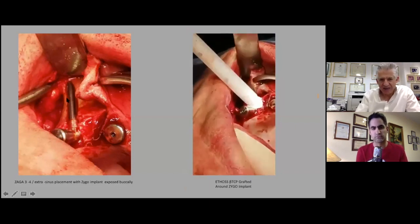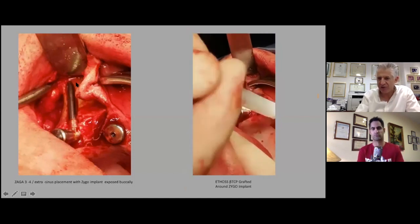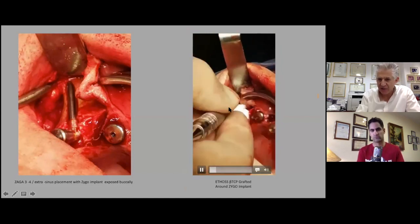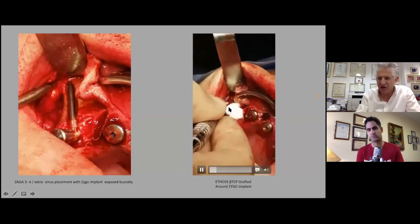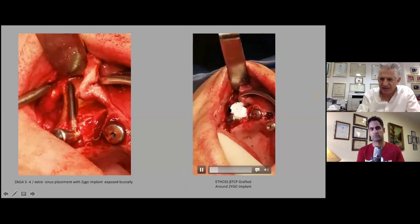And there are two options, either to leave it like this or to graft it with either an allograft or with some synthetic material. This is an alloplast. This is beta tricalcium phosphate. In this case, it's Ethos beta tricalcium phosphate.